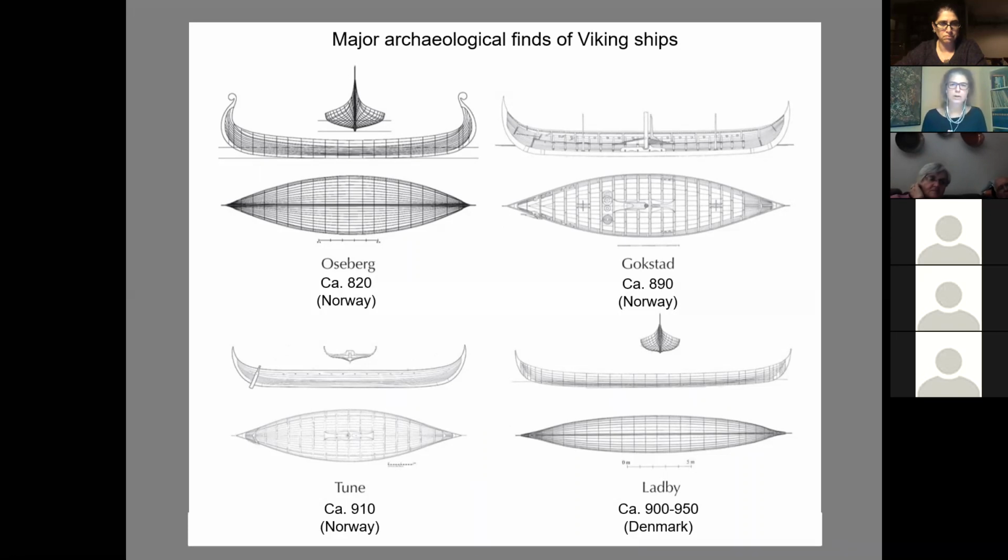And these are well known and well preserved because they were buried on purpose. They're part of these famous Viking burials. So maybe their mast was removed, some elements were maybe removed, the sails aren't there anymore, but they were taken up out of the water.